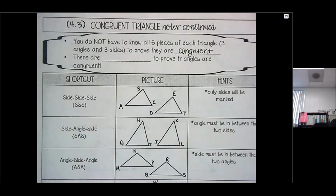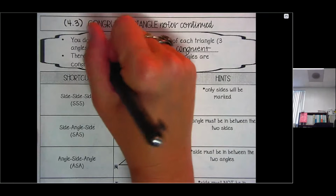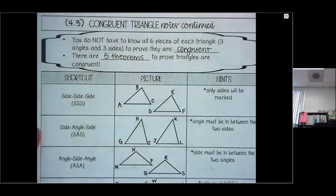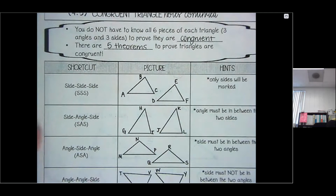You only need 3 pieces of information. So there are 5 different theorems or 5 different shortcuts that are going to prove triangles are congruent. So 5 theorems. And theorem is just a rule. So I've got 5 different rules I'm going to teach you. And these 5 rules prove that triangles are congruent. And so you don't have to do as much work as the front side. You don't have to list out everything.